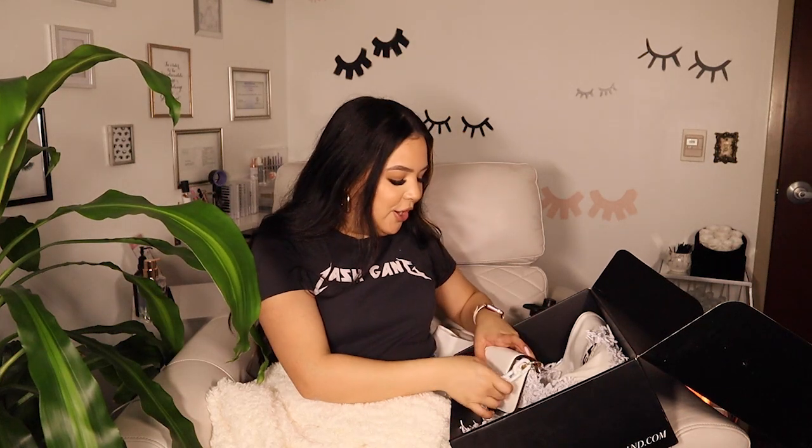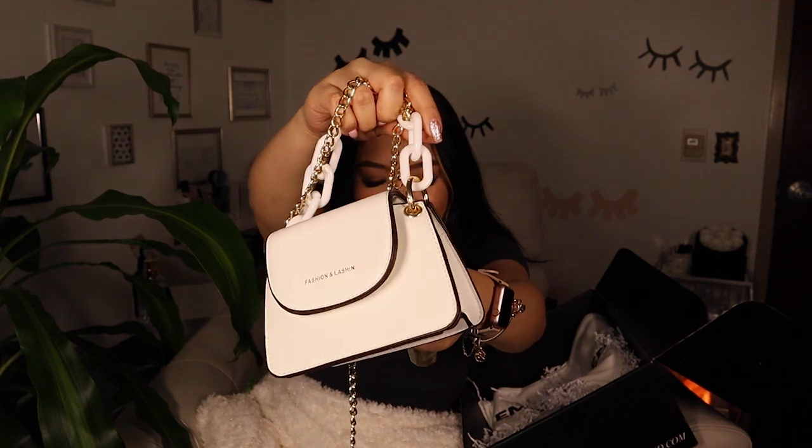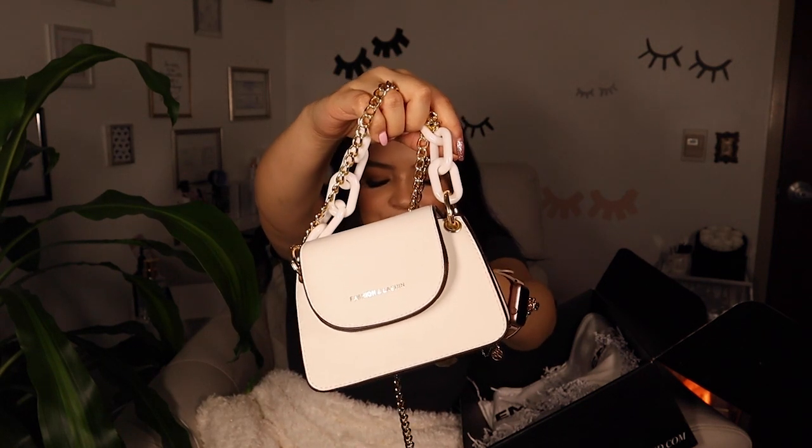Oh my god, and then I got a cute little bag. I don't know what I'm going to put in here. I think I should give it to Aaliyah. Oh my goodness, there are some goodies in here too. Okay, so we got a chain. This is actually really cute. And then it says fashion and lashin'. Oh my god, look at that. How cute. That is so adorable. So you can actually hold it like this, or you can connect the chain and probably have this forward or something like that. Yeah, and then the chain. This is so cute.